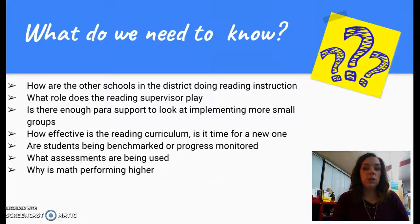What do we need to know? There are still a lot of questions here. How are other schools doing reading instruction? What areas are they having success in? How active of a role does the reading supervisor play since it is one supervisor for the entire district? Is there enough para support if I wanted to implement small group instruction? Is the reading curriculum enough? Do we need to look at maybe a new curriculum in general?